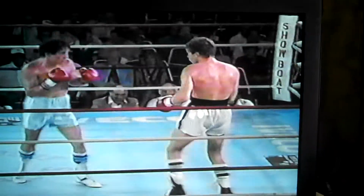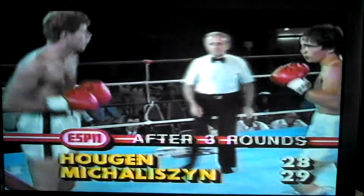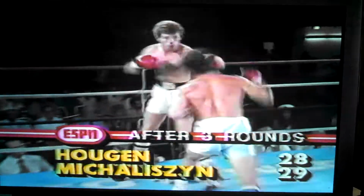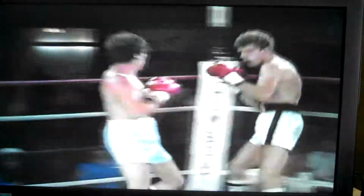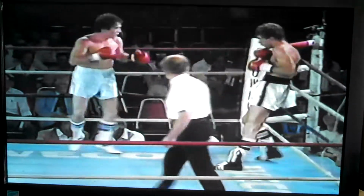But again, out of boxing for the last 14 months, trying to regroup himself. Al, you're scoring through the first round so far. By a very narrow margin. I gave Michaliszyn the last round because he was a little busier than Haugen. And Haugen just kind of stopped punching there for a while in that round. But it was still a pretty close round, and this is a very close fight.